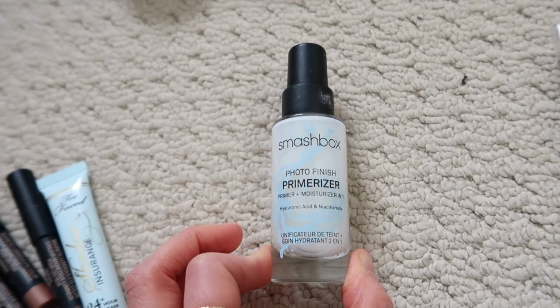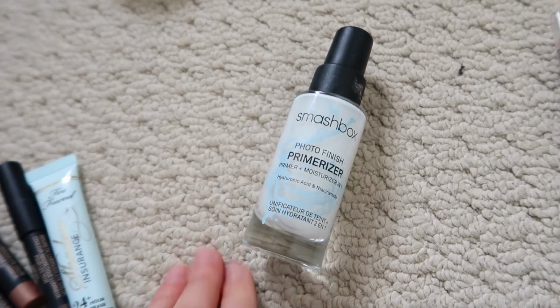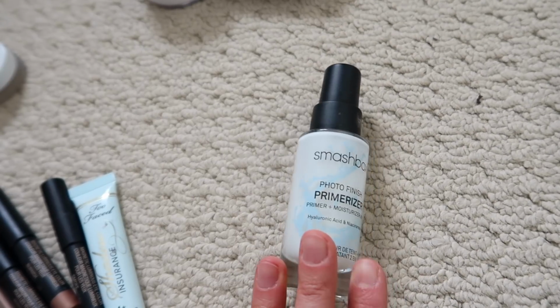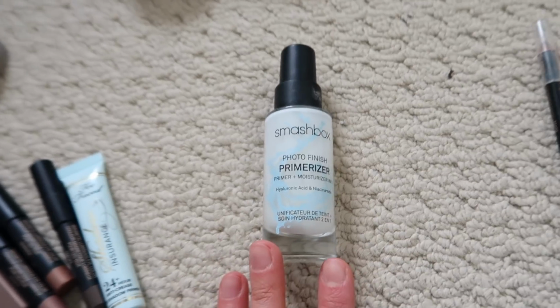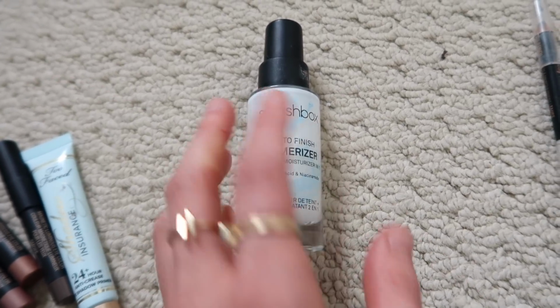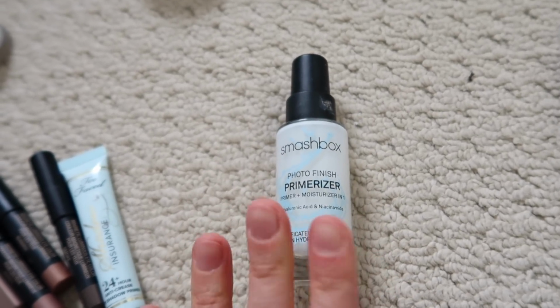This Smashbox Primerizer is an Alana Davison inspired purchase. I really did not like this. It broke me out and just maybe does not work for my skin tone. Not my skin tone, my skin type. So I'm going to pass this along to my mom. She has drier skin, so I think she would really like this. So coming your way, mama.